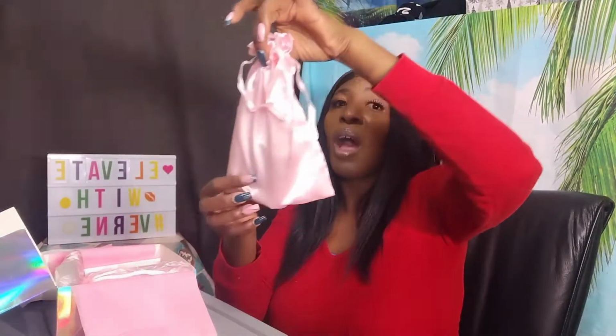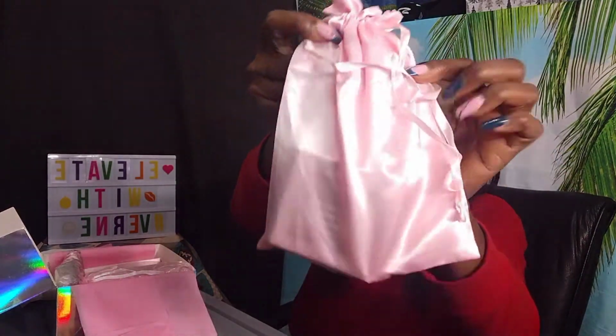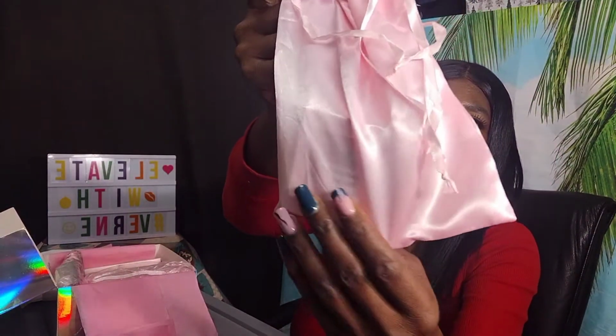Girl. First of all, y'all need to order from her, okay? Y'all need to order from her. Yo, get into this satin, pretty pink bag. Yo, this is so amazing. Girl, you better package. I love it. I love this.